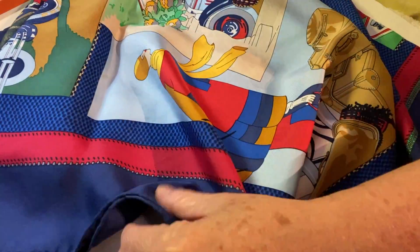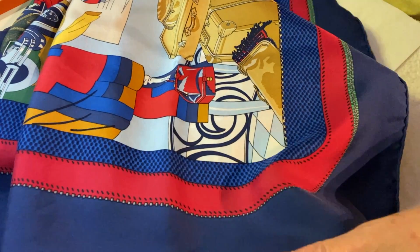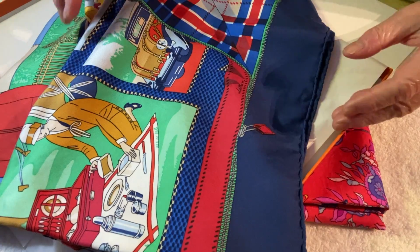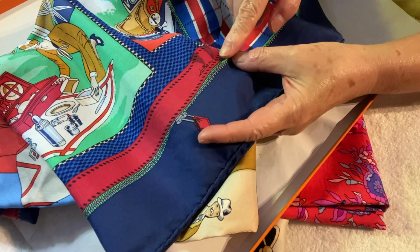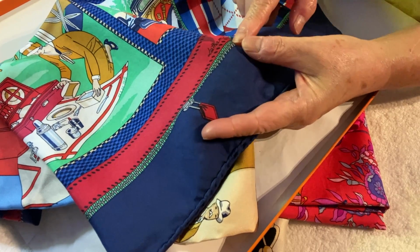And let's find the artist. Haven't really ever looked for the artist's name. The person that designed this. It's kind of fun searching for it. Here's the artist's name. Latham. It's right here.